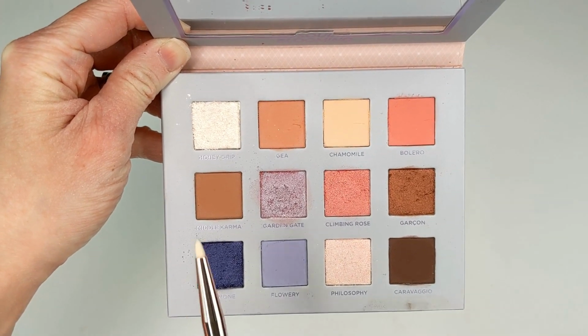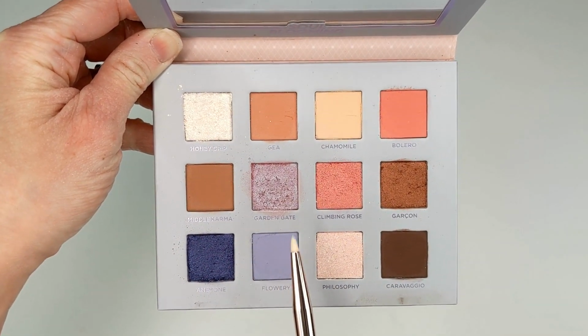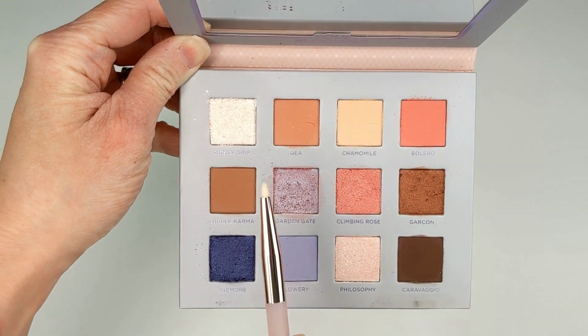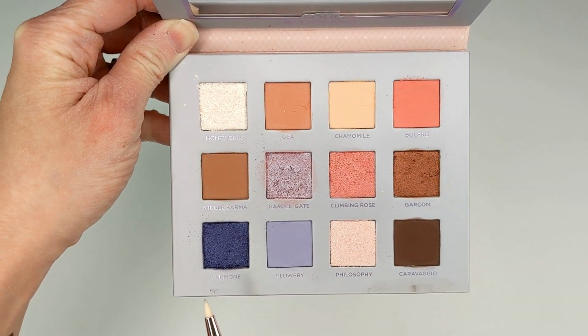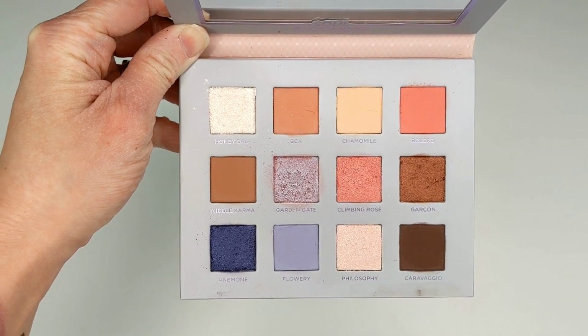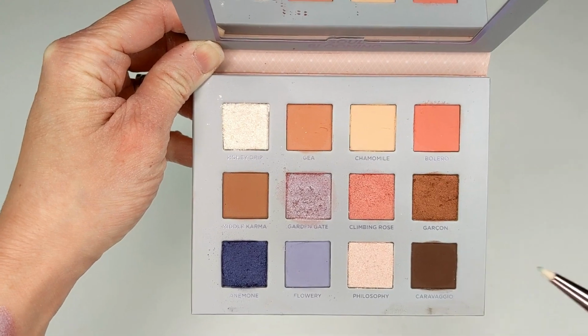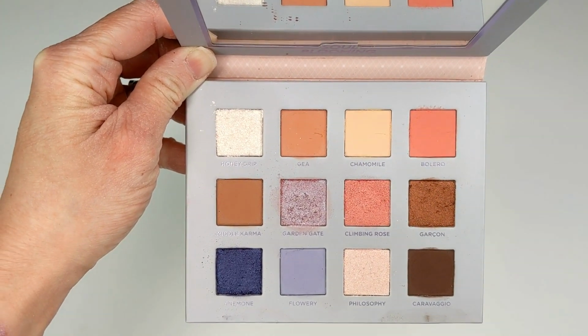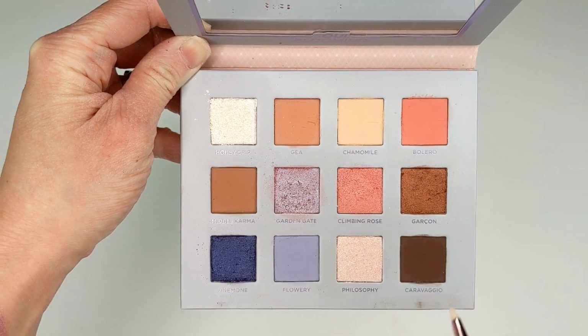You have some gorgeous duochrome shades like Honey Drip and Garden Gate and also Philosophy. These look amazing on the eye, and you can use these to top any of the other shimmer shades as well. I like to put down Anemone and then top it with Garden Gate. It's a beautiful combination. And then you also have these softer kind of corally pinks over here that are just gorgeous.